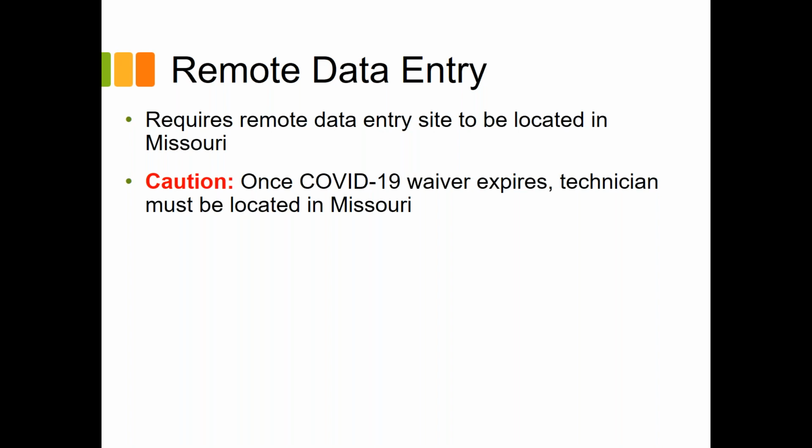The rule does require that the location be in Missouri. Now, due to COVID, there is a waiver in place that overrides that. But once the waiver expires, technicians performing remote data entry must be located in Missouri. The waiver is set to expire on August 31st. We are expecting to hear any day now an extension from the governor's office, but I have nothing to announce right now that it's been extended.